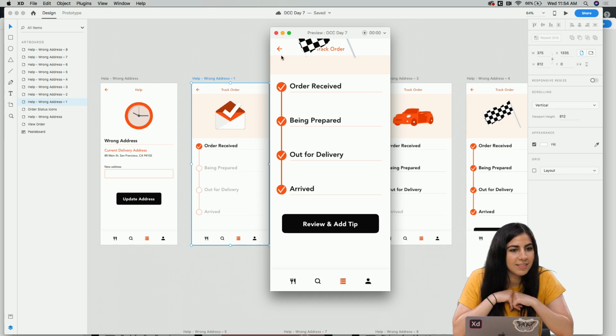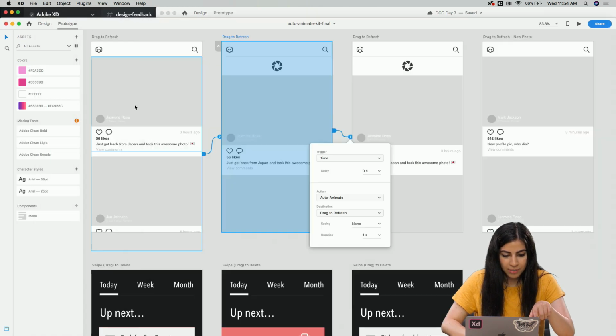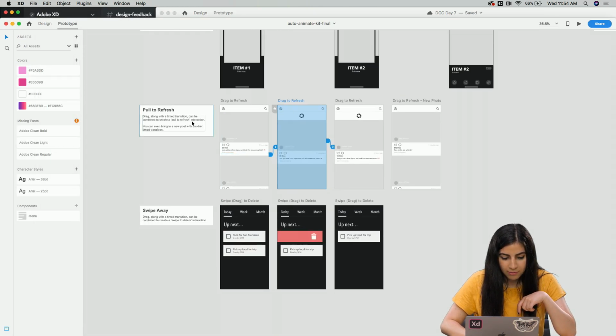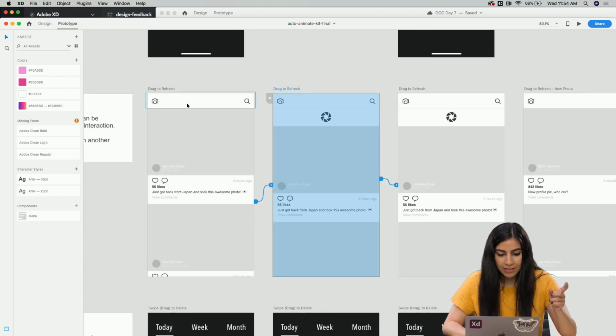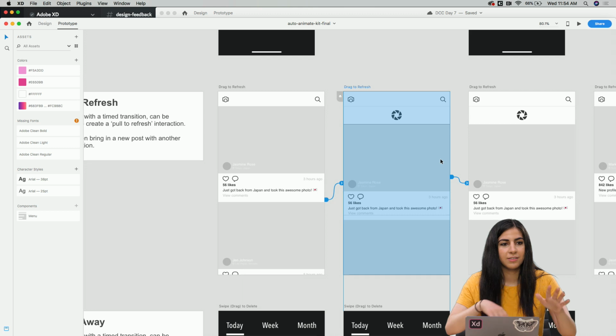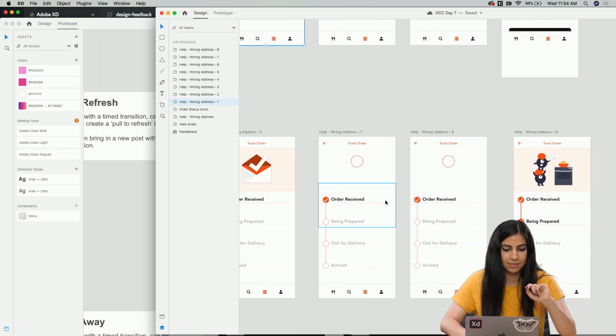And Cars is asking, is this the auto animate kit? So not this, but I was showing it over here. This is Howard's auto animate kit, and I was inspired by his drag to refresh. And so I learned how he did that and used that to do this.